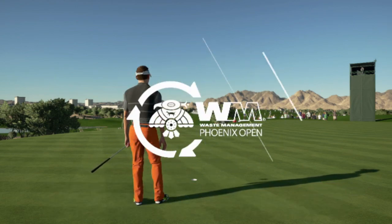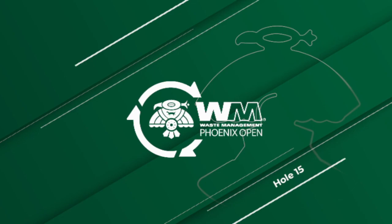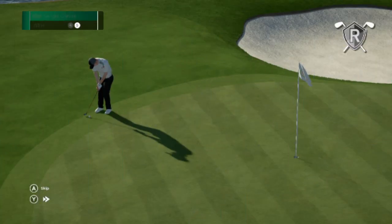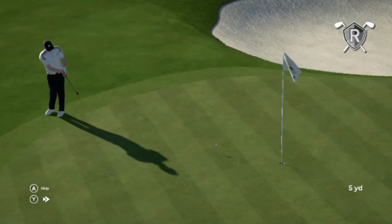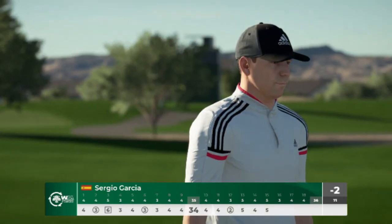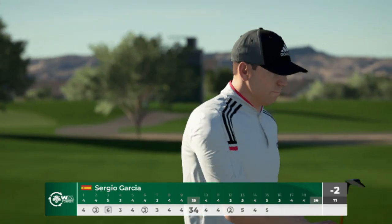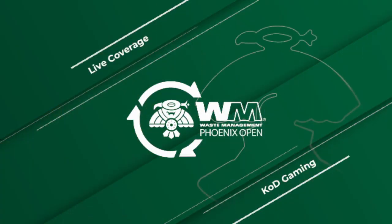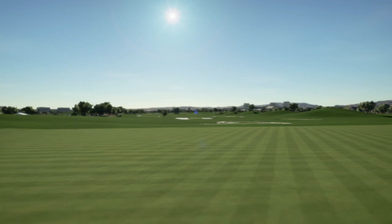John, give us an update. What's shaking? Well, I'm down on the 15th as Sergio Garcia sets up his next shot. Time for the fifth shot. Big time play, that one. At the right time, too. Needed it. Needed that in a big way, chipping in for the par. So with another hole behind us, let's take a look at the leaderboard.